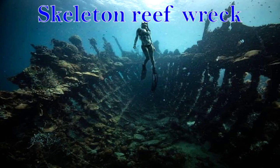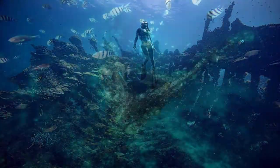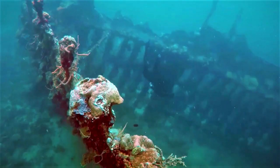Skeleton Reef Wreck. The site of this wreck skeleton is a popular snorkeling spot in Coron Bay. Its summit is 5 meters deep and the mast descends to 22 meters. It is an easy dive ideal for beginners. Entrance tax is 150 pesos.